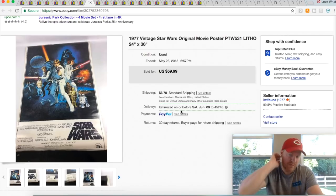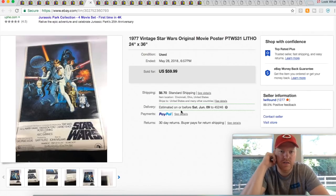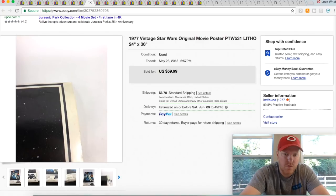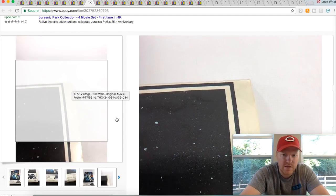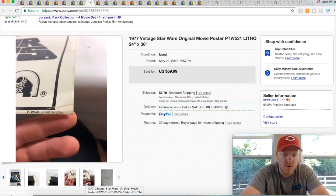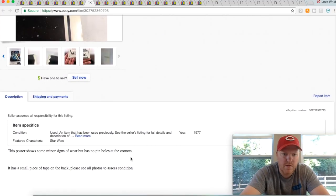This was really cool. I showed this in a haul video I did a couple weeks back. This is an original 1977 Star Wars poster. I don't believe it had any pinholes in it. No, I lied. I think it does have a pinhole right there. No, does it? It's hard to see. Well, I did take photos of the corners because I know they like to see those corners. And there's a little bit of piece of tape on the back. I can scroll down here. Let's see. No pinholes, yeah.